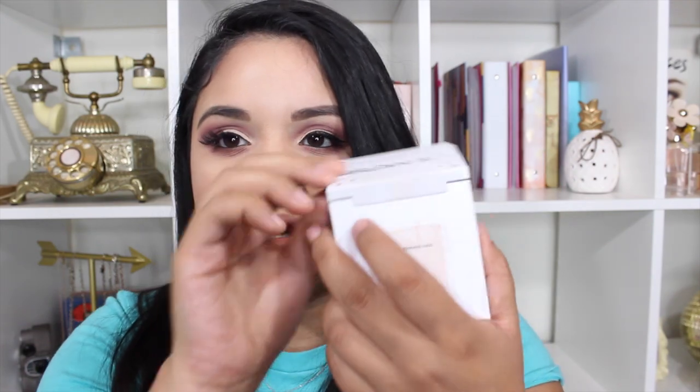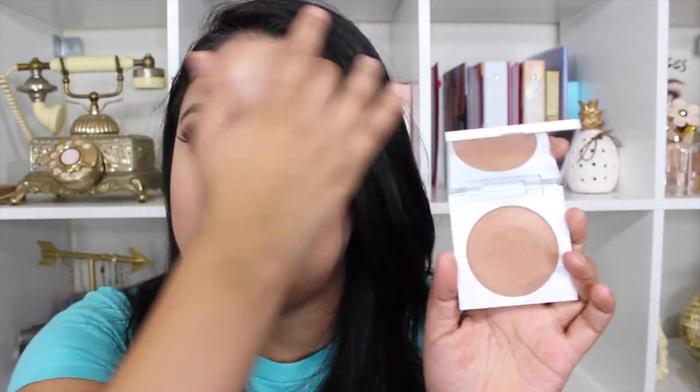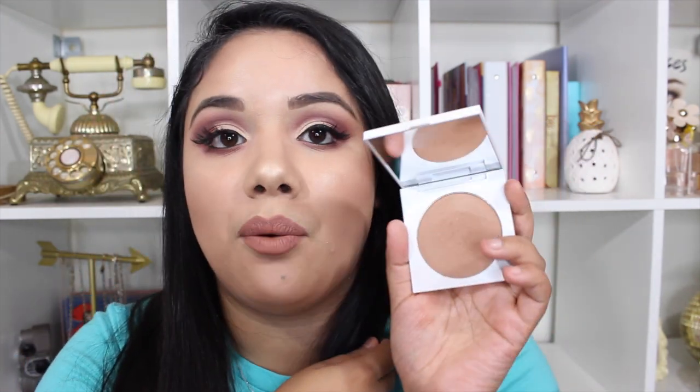One more bronzer. This is the Colourpop bronzer, and this one is in the shade After Party. I forget, because they don't have the names. Someone mentioned they probably have it on the back of the pan, but they just kind of keep it generic for the compact. So I was like, oh, okay, I gotta pop it out or remember to label it. But After Party, these are the new bronzers that they came out with, and honestly, I have been using this as well, and I love the formula.